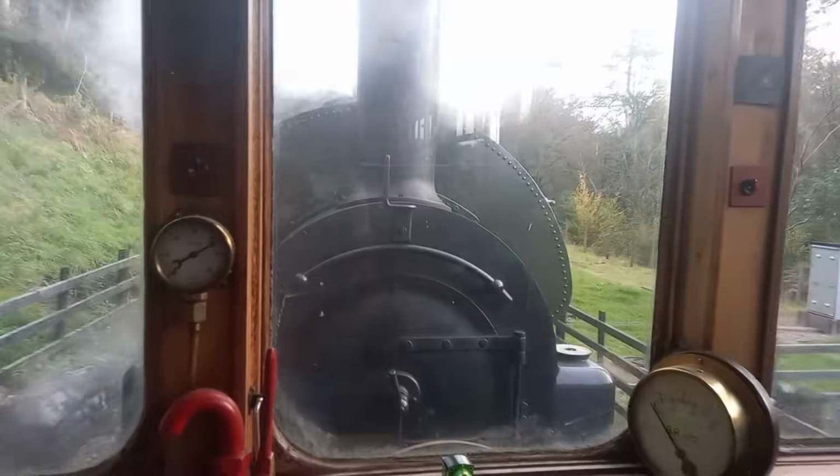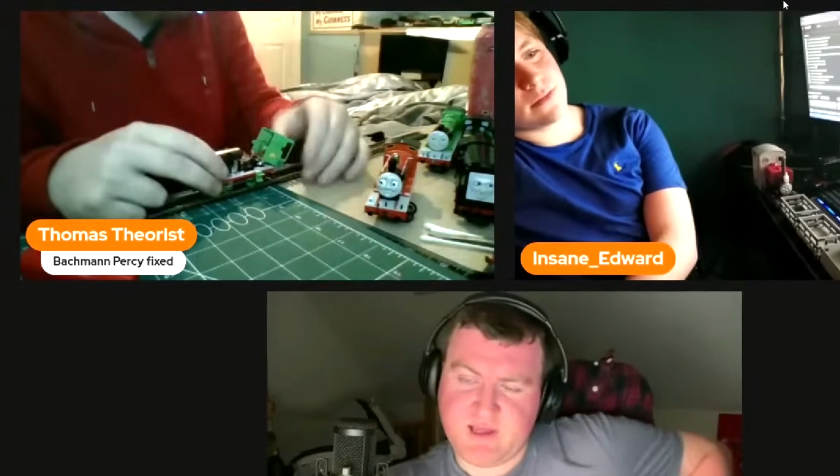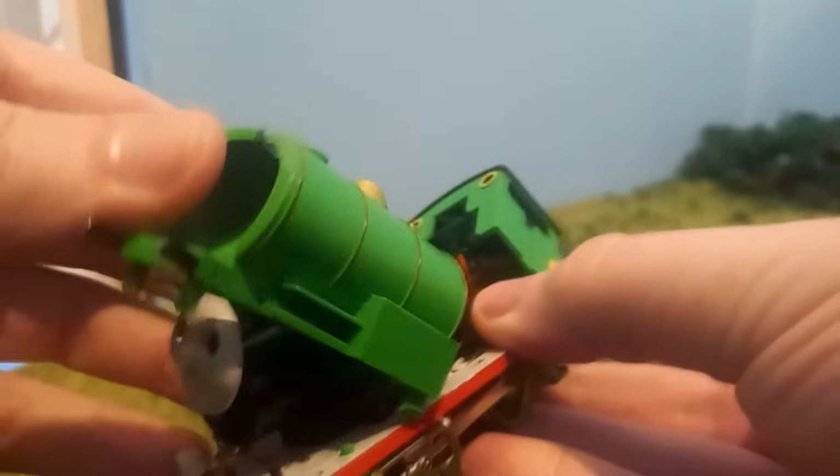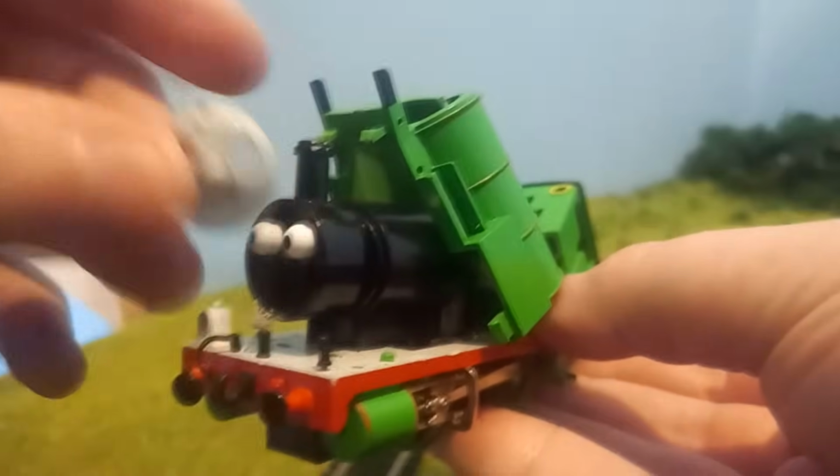I think I dropped him at some point along my travels, so I took the Percy apart on livestream, and that went about as well as I'd expect. It's in. Yay, Percy! Woohoo! That's in the wrong way. Bruh! It's in the wrong way. No. After having a mental breakdown over Percy, I just gave up and put him back in the tub.